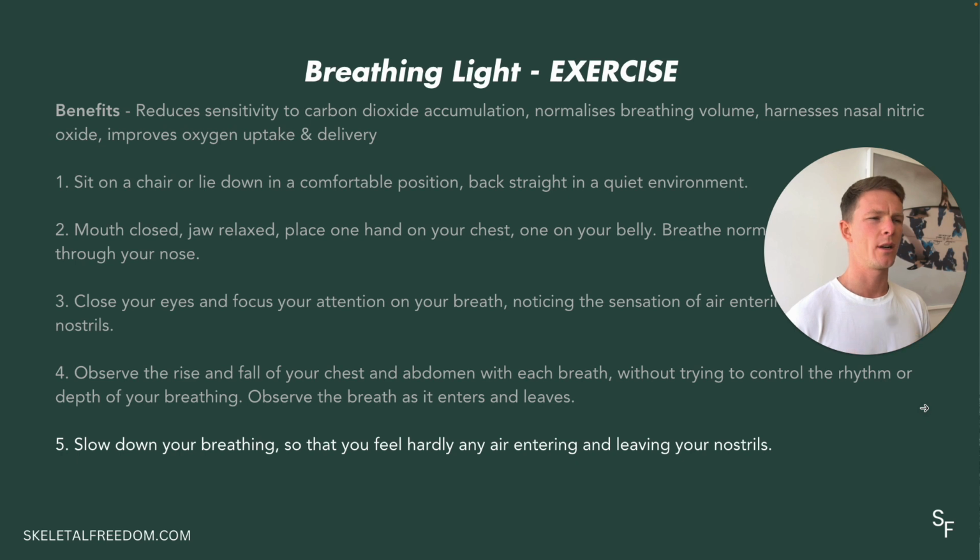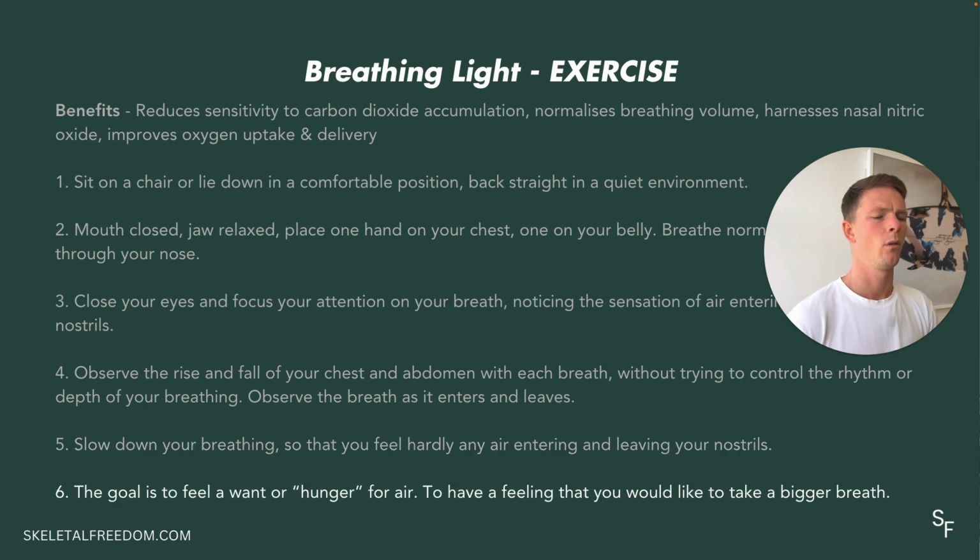Slow down your breathing so that you feel hardly any air entering and leaving your nostrils. The goal is to feel a want or hunger for air, to have a feeling that you would like to take a bigger breath.